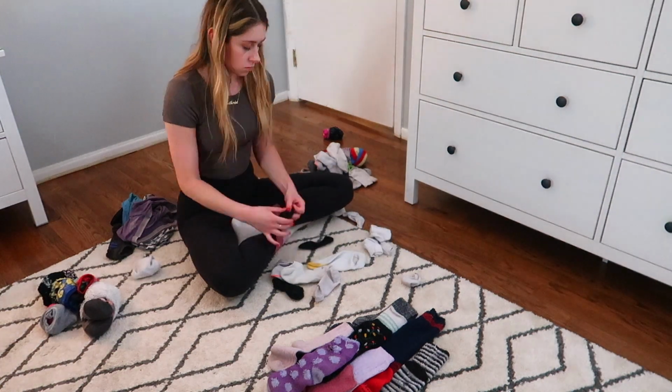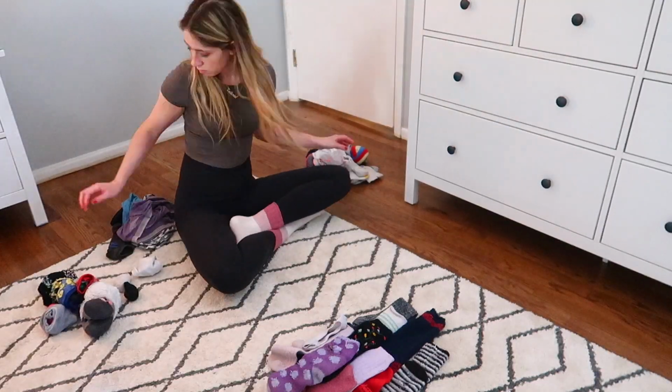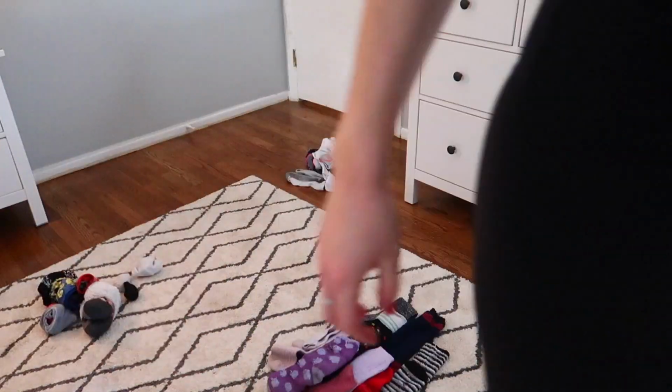A lot of my socks had holes in them. They were older. They had stains. I don't know, like they just didn't have any matches. So I was like, all right, I just need to move on from these socks.